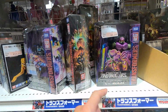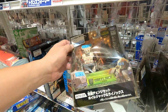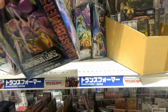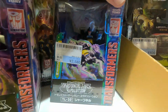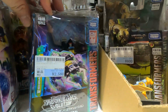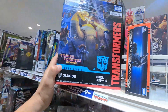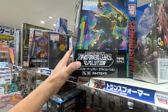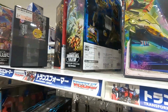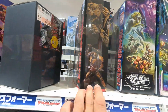We got some Transformers. Still gotta do a review on that one. Masterpiece Cheetor. That shrapnel. Another shrapnel. Don't know what that is. That's not a Transformer. There's Sludge. He's everywhere. Evolution. What is his name? Skyquake. This is part of one of the series I didn't watch. Which Optimus? Or no, Transformers Prime.